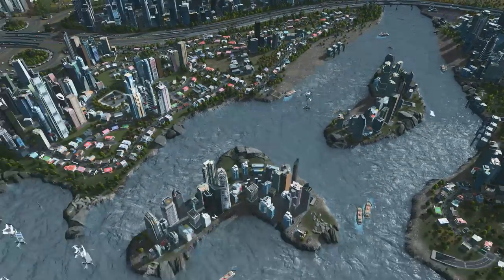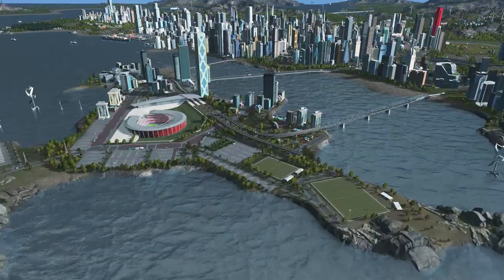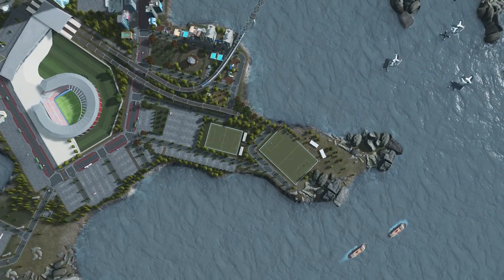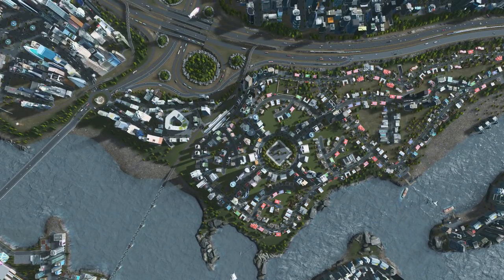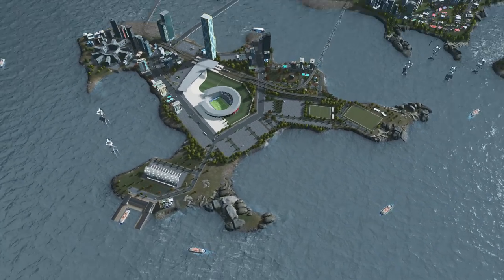And then we basically expanded and expanded and expanded. We filled up these little islands here. Oh, we've got Sporty Island. I forgot about that one. Sporty Island over here with some football pitches, practice football pitches. Oh, we've got a train line we haven't used. Look. Oh. Wonder where I could send that one to. I'd completely forgotten about that one. Anyway, so yeah, we've got Sporty Island.